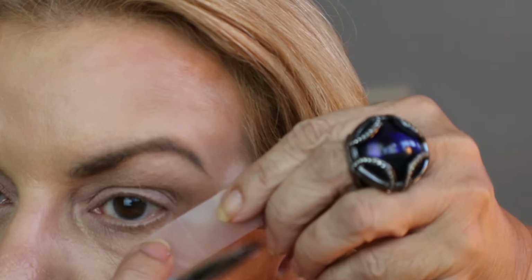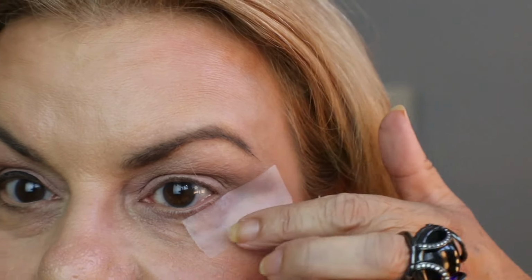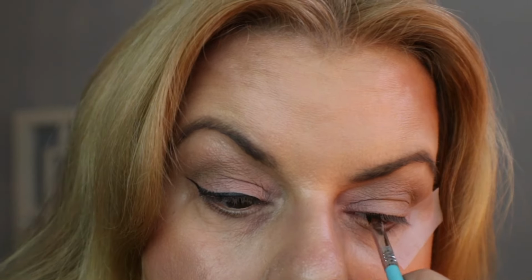So I'm going to take the piece of tape on the other side also. And again, right across that lower lash line. And let's start at the inner corner. Now, I don't connect the dots. I don't use that method when I'm using the gel liner. But what I'm doing is really an imaginary connection of dots. It's very small strokes.